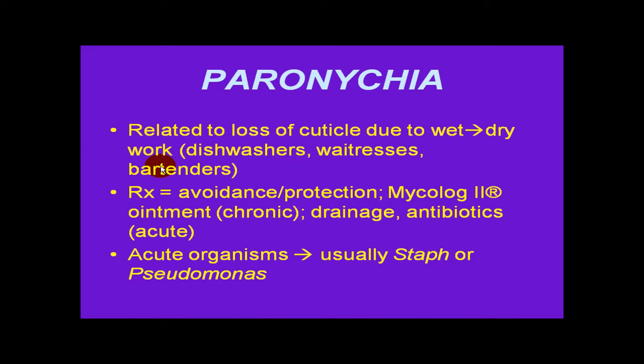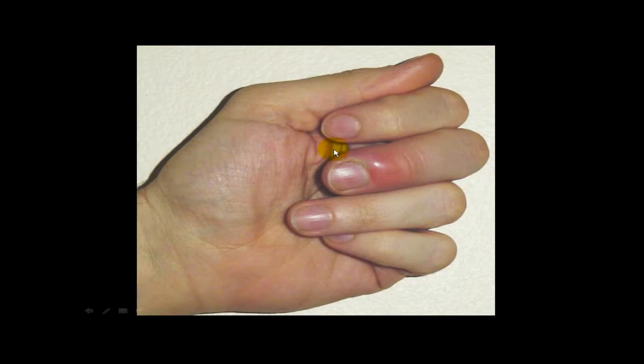Avoidance of the wet-dry water exposure is an important thing, and that's with the chronic one. With the acute paronychia, which we'll see in a minute, there's usually pus present, and you have to drain that. And it's usually staph or pseudomonas that's in there. And this is an acute paronychia. You can see pus right here. And what you do there is lay a number 11 blade down right on the nail, pushing it to the proximal nail fold, and drain it. We usually do a Gram stain to see which organism lives in there. We treat it with cipro for pseudomonas and whatever your favorite antibiotic is for staph.